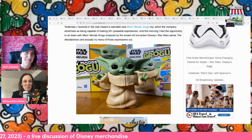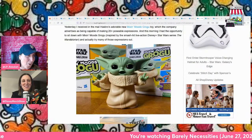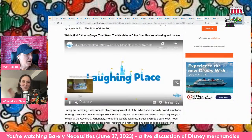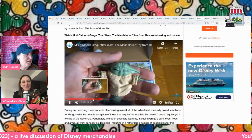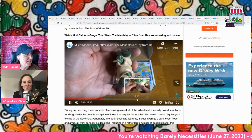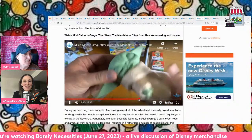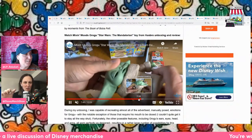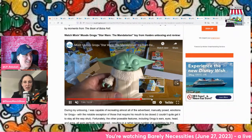Becca, what adorable little Grogu am I looking at? This is the Mixin Moods Grogu, and I believe he's not even available yet. Mike C got to do an unboxing, and Grogu is going to be available later this summer. But how fun is this? And yes, all these other little figurines too are part of that series, the Mixin Moods. This one you can set however you want, whereas the others are just little standalone figures, but all part of that Mixin Moods series.